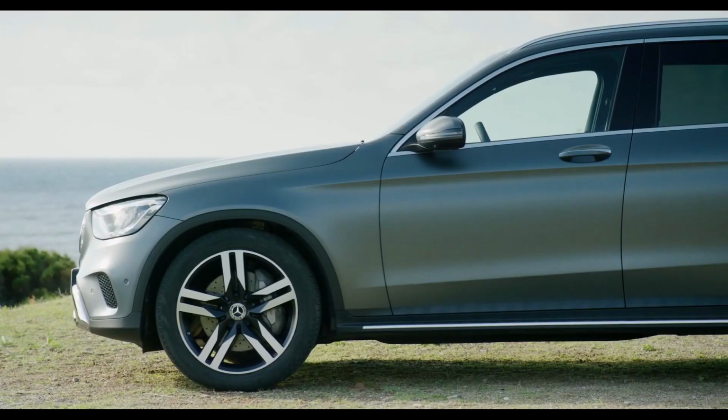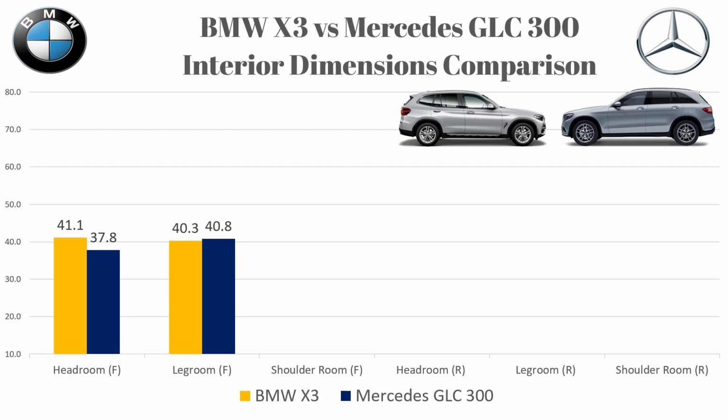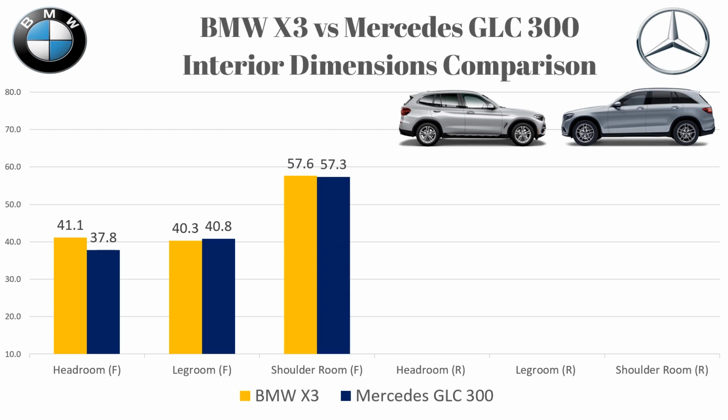The BMW's front headroom measures 41.1 inches compared to the Mercedes' 37.8. The X3's front legroom comes in at 40.3 inches and the Mercedes 40.8. Moving to the shoulder room, the BMW has 57.6, the Mercedes 57.3.